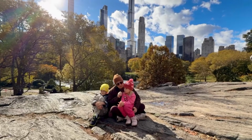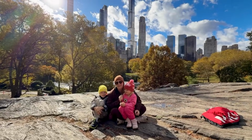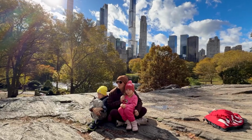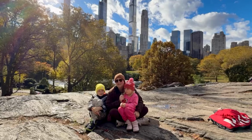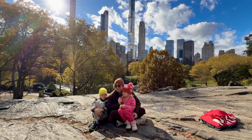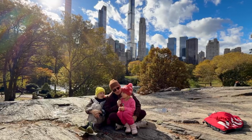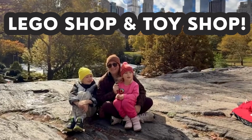New York City's been pretty good so far, right guys? Yes! We had a nice lunch at Urban Hawker and walked around Times Square. Now we are in Central Park admiring the views of the skyline behind us. The kids have one more stop that they would really like to make before we head to our next state. Lego shop and toy shop! Lego shop and toy shop!